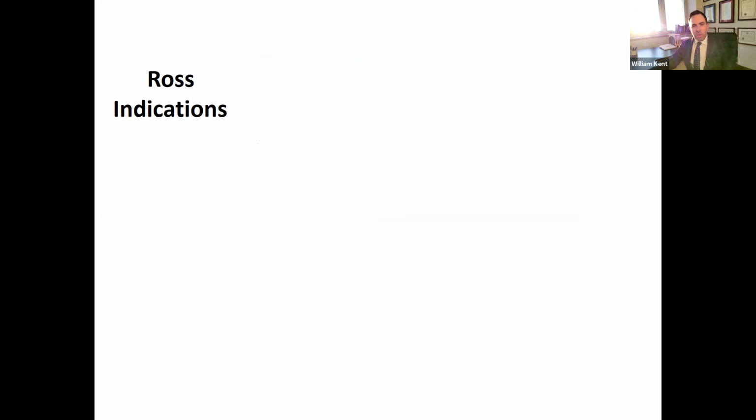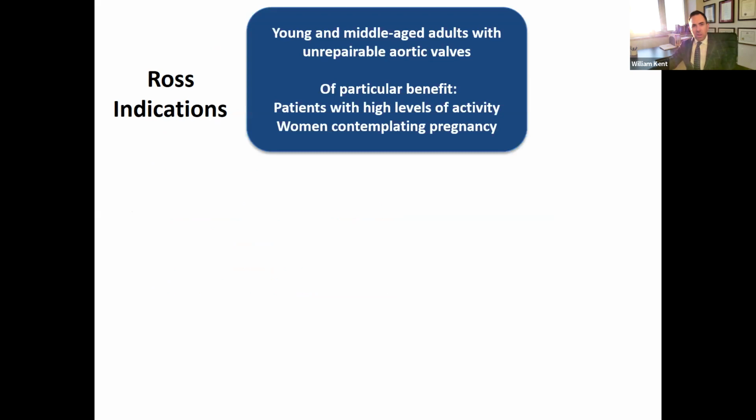So let's look at indications. When do we want to do a Ross procedure? Well, again, it's young and middle-aged adults with unrepairable aortic valves. If the valve is repairable, that's still the best option. However, if the valve is not repairable, and that's true in the majority of patients in this cohort with bicuspid valves, then a Ross procedure is the best alternative option.